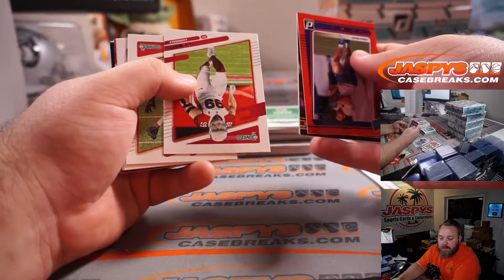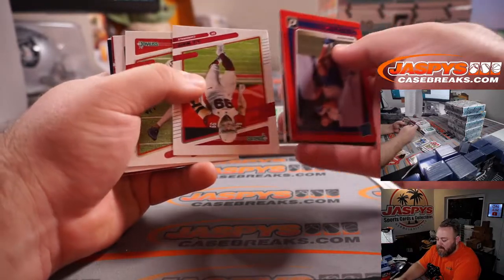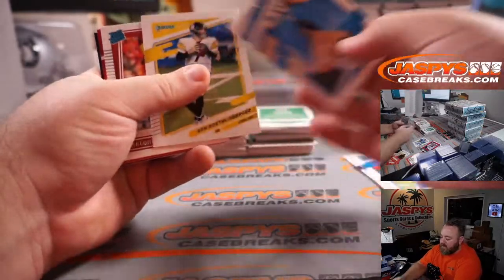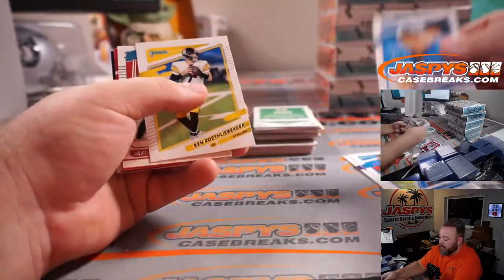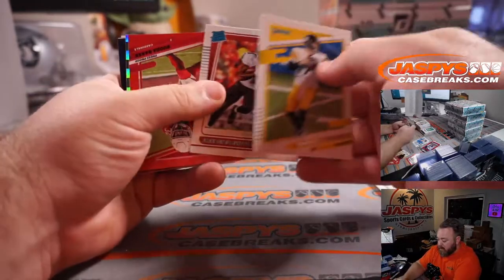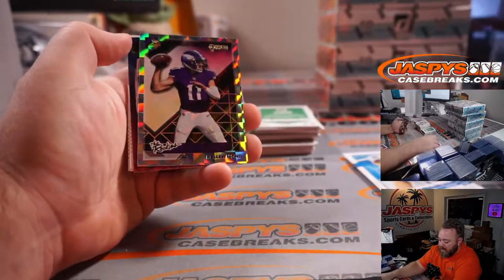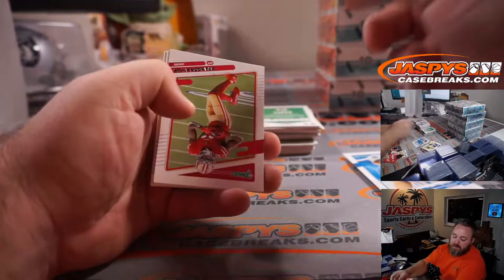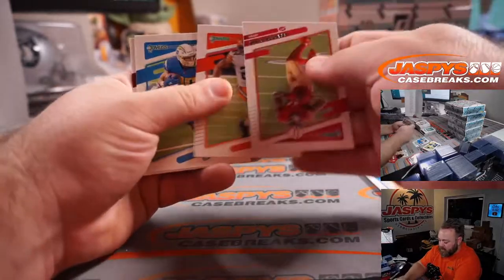Not for hybrid. Does it, Ryan? I'll check with Nick. Justin Herbert, no helmet for the Chargers. And Kellen Mond, the rookies for the Vikings, and Sean Maddock. Patrick Mahomes for the Chiefs. Oliver Soria.